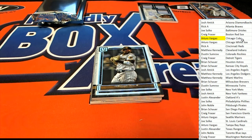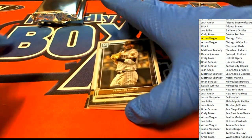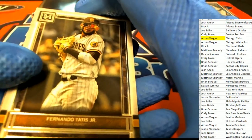I'll do a quick check real quick. Yeah, actually two spots in 104, which comes up to four teams. Good luck, everybody. Here we go. Hit number two.